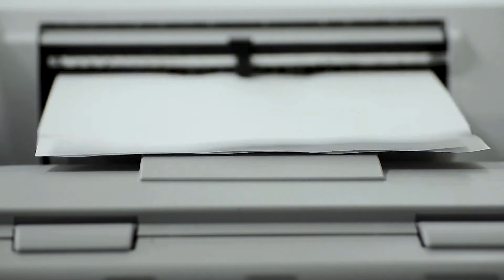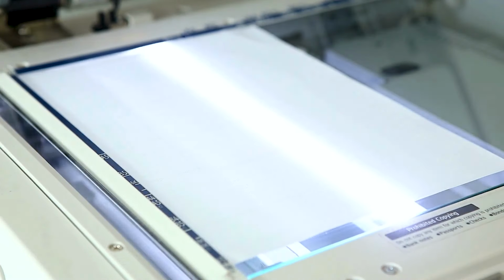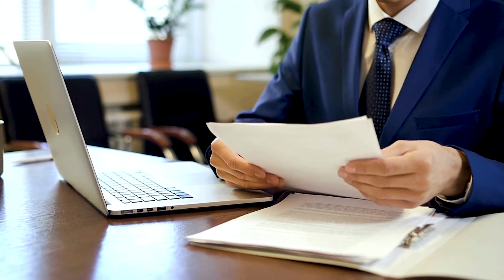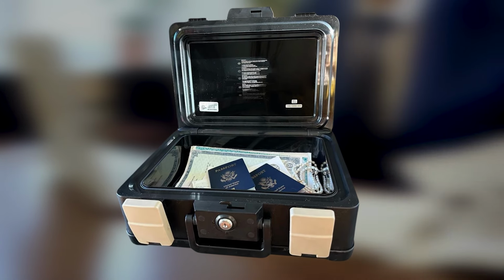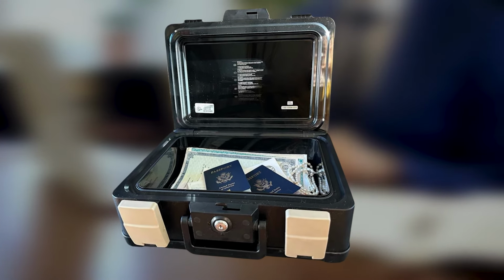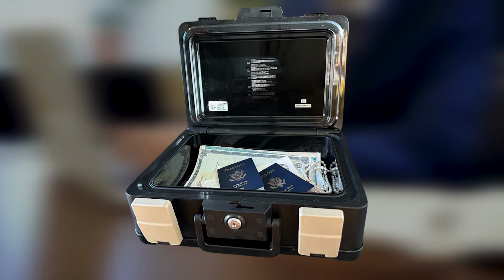Don't just make physical copies. Go digital too. Scan them or take clear photos and store them somewhere safe online, like in a secure cloud storage service. That way, even if your physical copies go up in smoke or get washed away, you've got backups that are as close as the nearest internet connection. And for the physical copies, pop them into a waterproof, fireproof container. They're not too pricey and can save you a world of headaches. This container doesn't need to be anything fancy, it just needs to keep those documents safe.